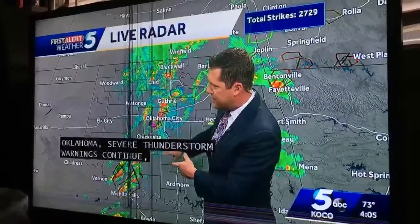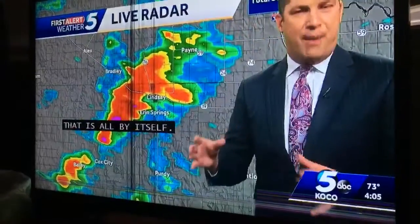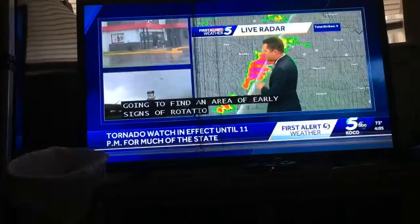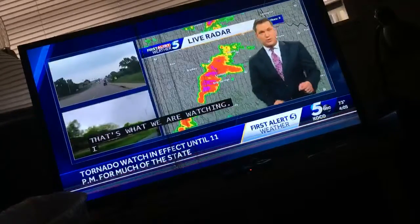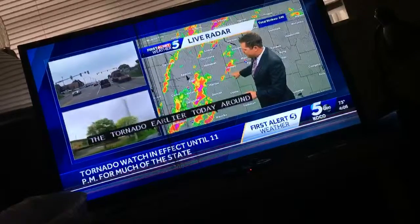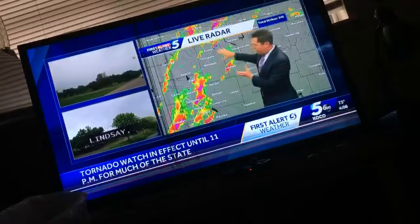And we're definitely watching this little cell right here down by Lindsay that is all by itself right now. It is not warned yet, but in this environment, definitely watch it. It is moving up to the northeast, and we're going to find at least some early signs of rotation happening right here, just in between the communities of Cox City and Erin Springs, southwest of Lindsay. But see that inflow, that area that's pushing into the storm? That's what we're watching. I do believe we have Stephen Jones in this area. Stephen Jones was the KOCU storm chaser who had that tornado earlier today around noon, live in Ada. He has been moving up to the north, headed toward this area up by Lindsay. These storms are just now going up, and they're going up fast. Look at all these right here, down by Lawton. All of these are going to lift up to the northeast as well.